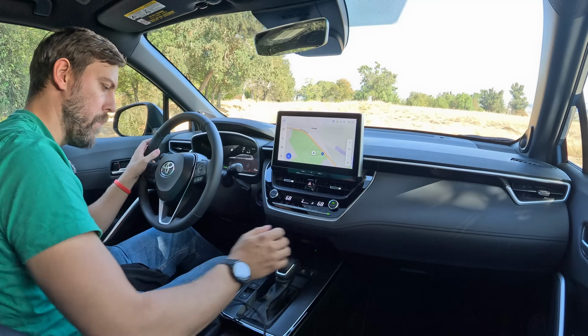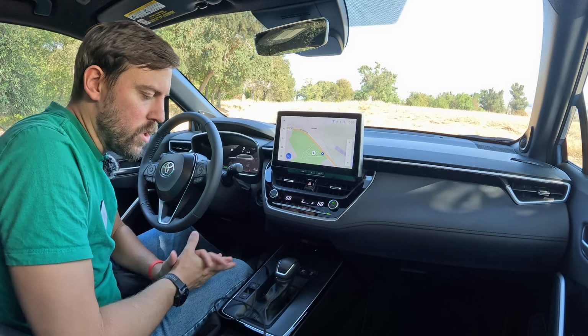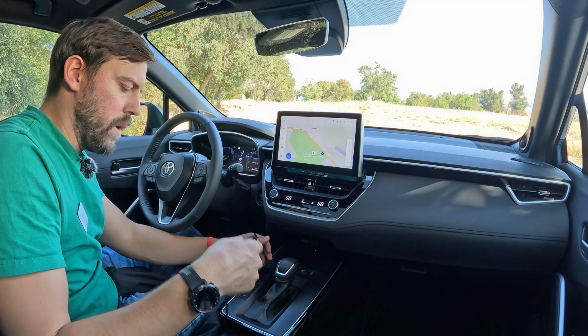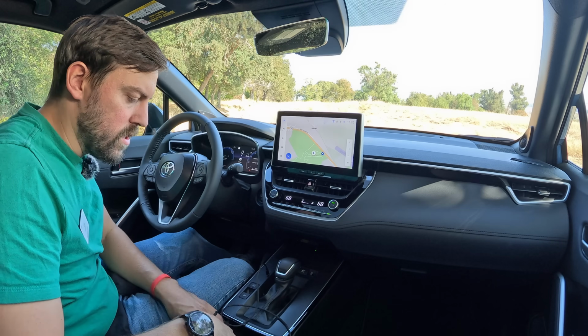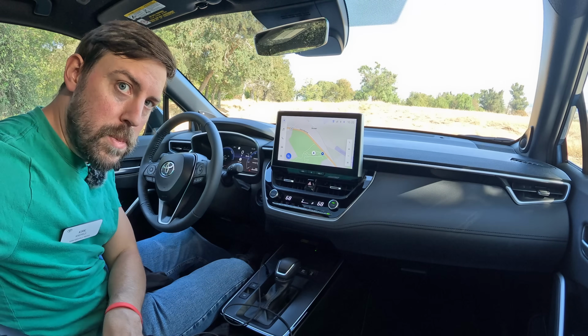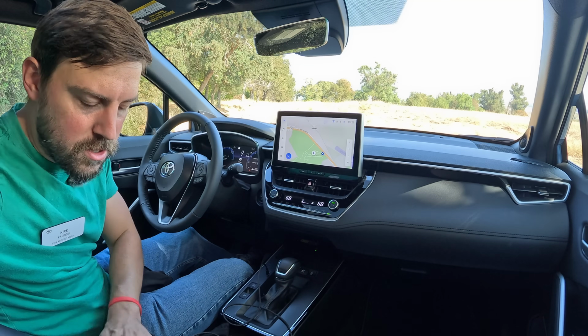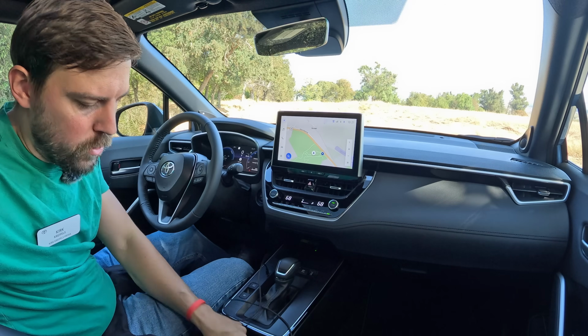All right, so let's put that into park here. I do have a leather wrapped shifter here, which is pretty nice. This area is a huge upgrade. Auto brake hold. Here's my Apple CarPlay, Android Auto configuration. It does do wireless, like I said. And there's also another USB-C under here. So a total of 4 USB-Cs on this top grade and a 12-volt accessory, which I'd rather have in the cargo area, but don't need to beat a dead horse there.